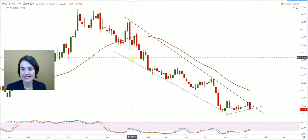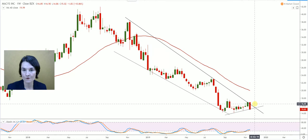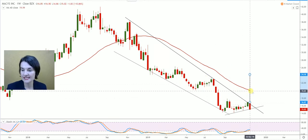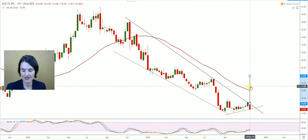When will this descending channel be confirmed? When Macy's starts to consolidate above $16.44. And what is the target of this possible formation? Again, a conservative target: the length of the channel projected upwards from where it will be confirmed, and that could possibly take Macy's back to around $23.81.